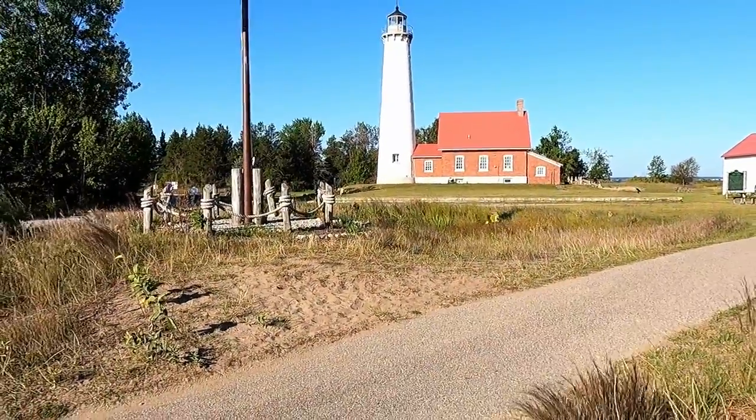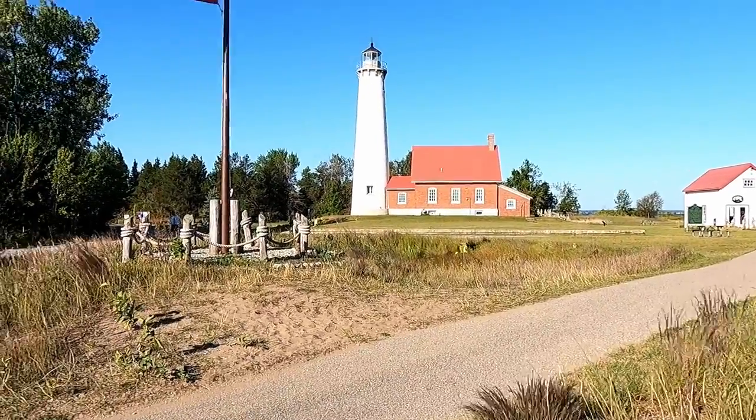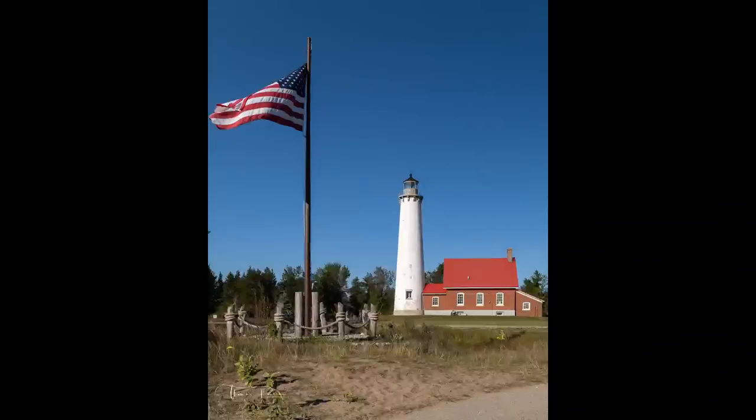I think I can get a picture here. Wish there was a cloud or something, but nope. So I guess this was built in 1850. And this lady was just nonstop talking to me when I'm trying to take pictures.